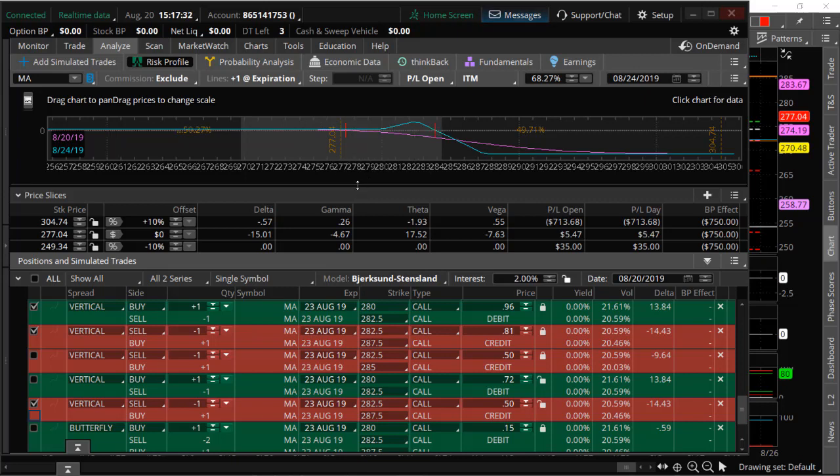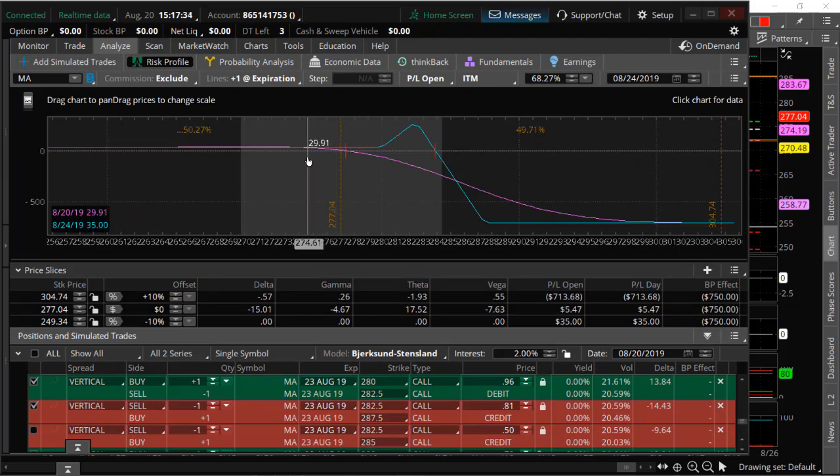So that's the beauty of options. There are just so many things you can do once you understand the fundamentals of options, the vertical spreads.